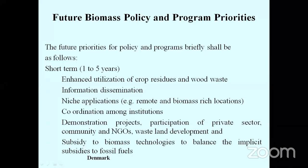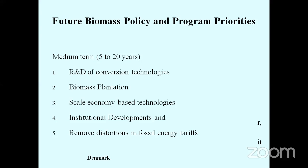Next is future biomass policy and program. Short-term policy should be enhanced utilization of crop residue and wood waste. Next is subsidy to biomass technology. The medium term is R&D of conversion technology, biomass plantation, scale economy based technology, institutional development, etc. Next.